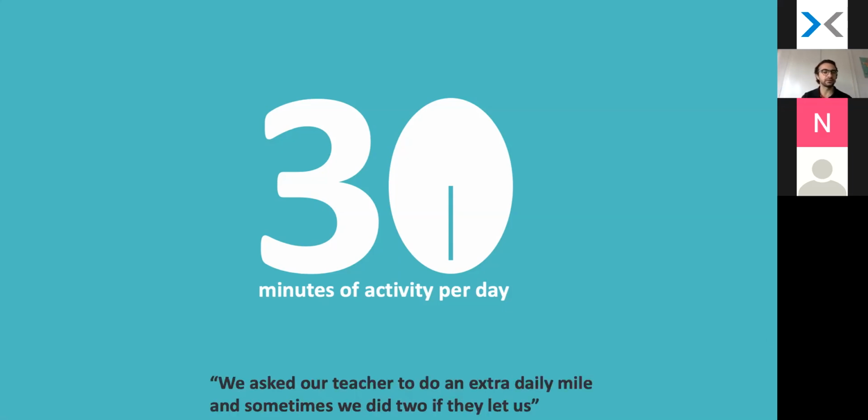The next quote I would like to share. "We asked our teachers to do an extra daily mile, and sometimes we did 2 if they let us." So again, this is from a low activity year 4 boy. And this shows how actually the children want to do more activity. And what we've done there is we've actually created class leaderboards. So the classes can compete against another class to do the most steps. This is opposed to individual leaderboards where we didn't want a focus to be on those either most active or least active, either building those ones that are already active up or putting those down that are the least active, which are really the ones that we want to target.